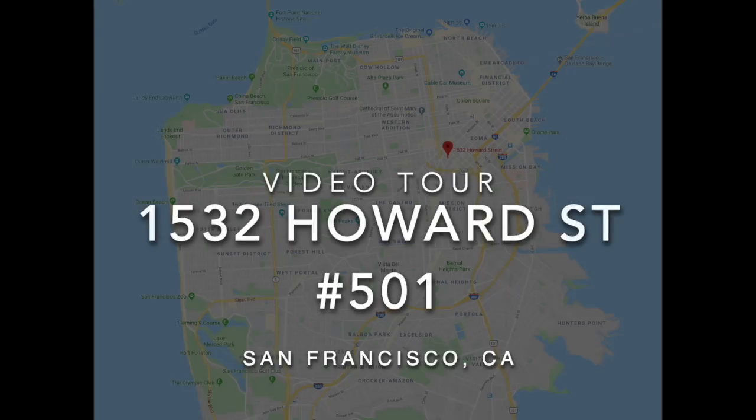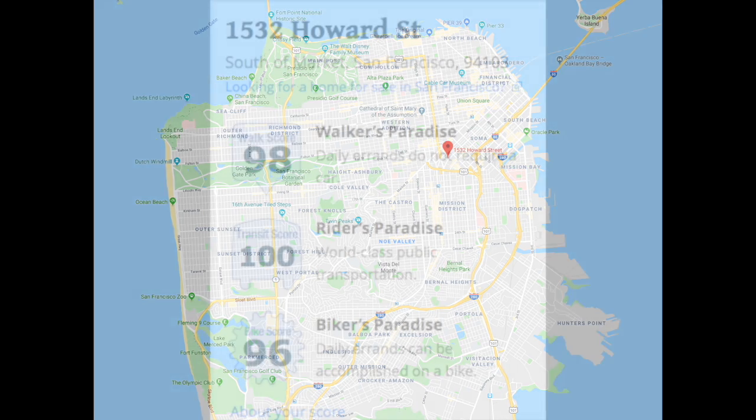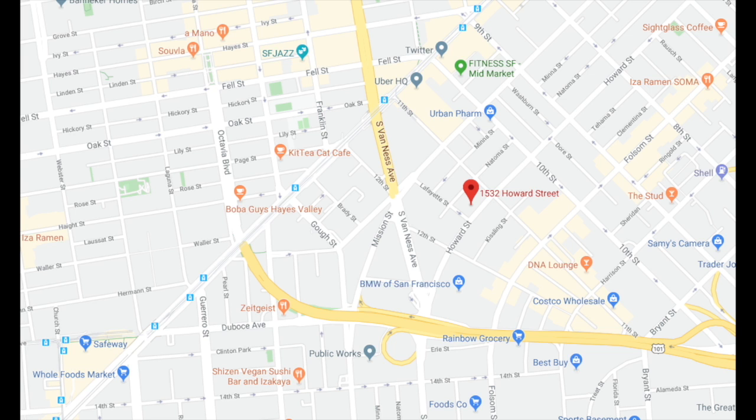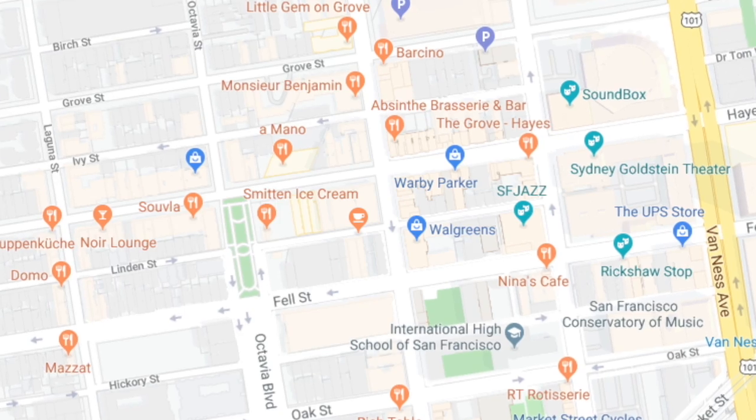Okay, great. This building is a new build, about 3 years old, and here we are just south of Market Street, and we've got a 98 on the walk score, 100 on the ride score, and 96 on the bike score. And here we are on the edge of Howard, and we're at the corner, really close to walking distance to Hayes Valley.